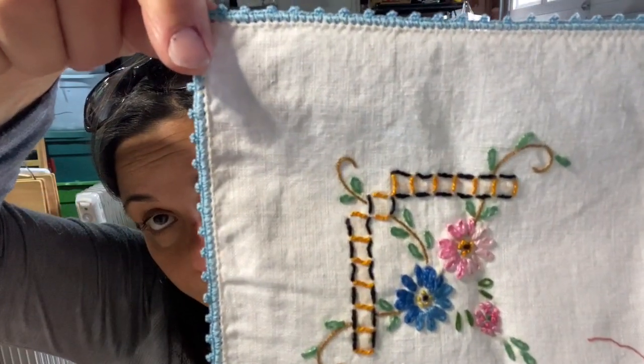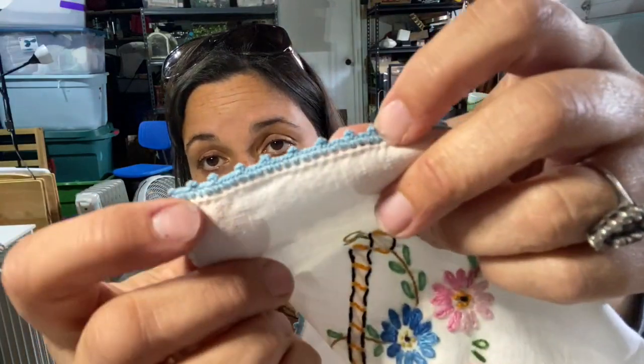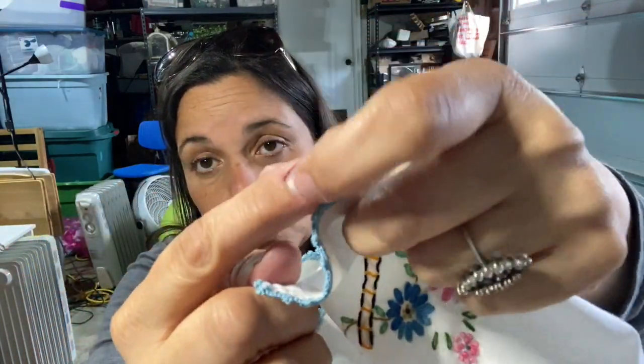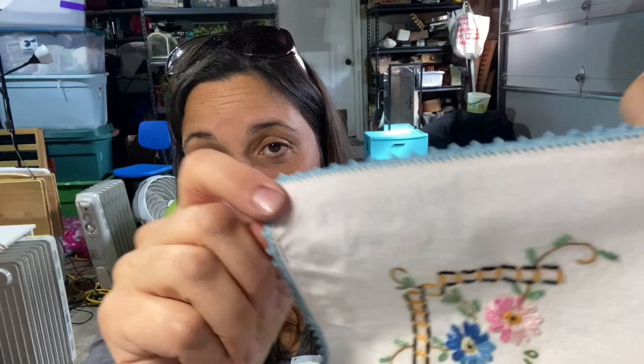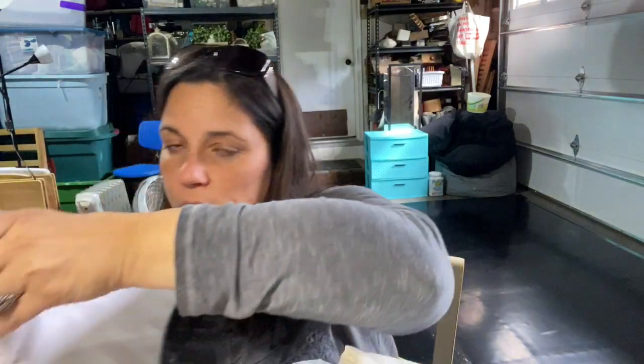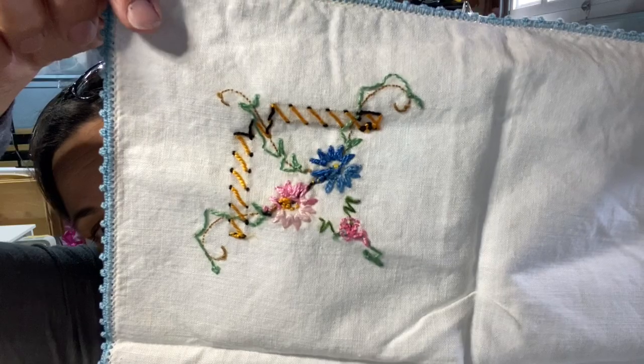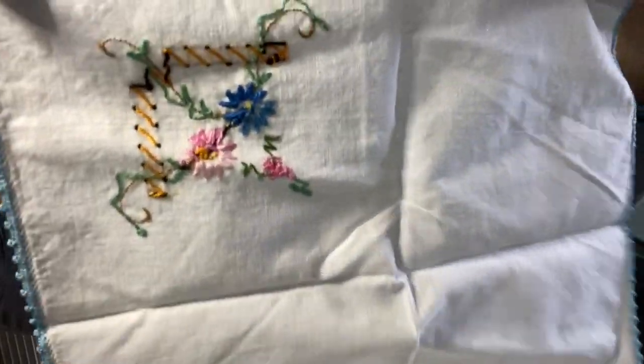These are more napkins. I love that the edge is crocheted. I think that's really pretty. Sorry, I was eating blueberries earlier and now my fingers are stained. But I think that's really, really pretty and very well done. I think I've told you this before, but if the pattern looks very similar on the back to how it looks on the front, you know that it was a good person with good stitching skills.